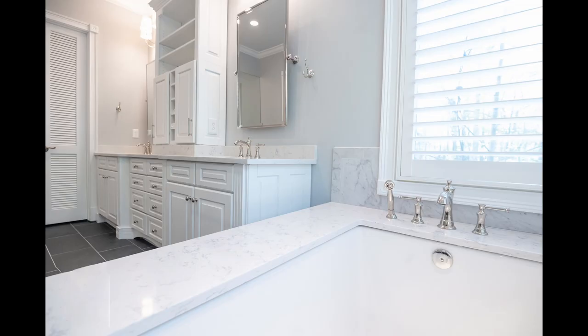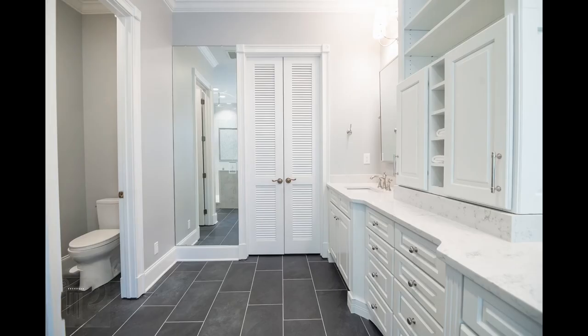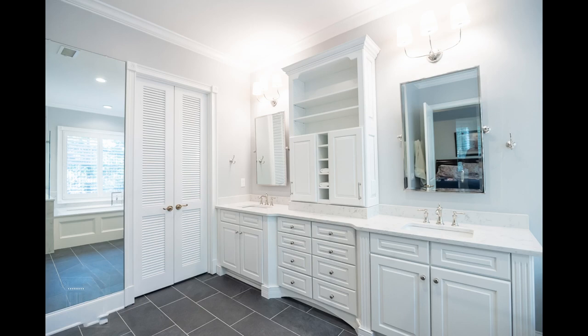The oversized jetted tub was replaced with a large undermount soaking tub, capped off with the same quartz as the vanity. A slate-looking porcelain tile was installed on the floor to balance out the space. Polished nickel sconces, tilt mirrors, and faucets finish off the transformation of this spa-like retreat.